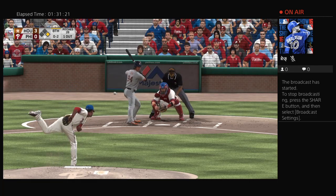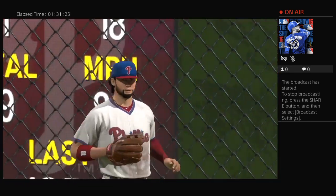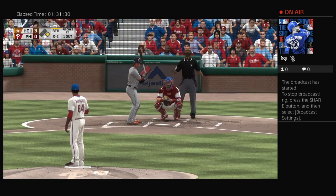The 0-2 pitch. Line to the right side. But that's a foul ball. I like the pitch right there. Got him to chase a fastball out of the zone. I'd come back with it again.